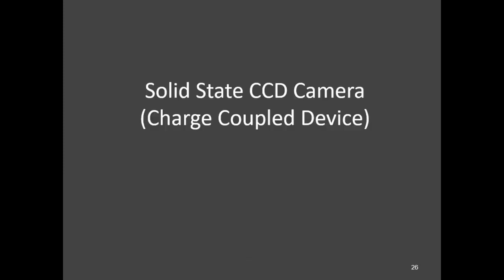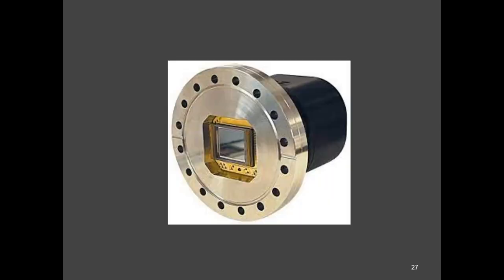The next advancement after the pickup tube was the solid state CCD camera, which stands for charge coupled device. Basically it's a solid state camera, and here's the input to it. The solid state is really stable, pretty durable, and you rarely have to change them. They respond almost instantaneously, so you don't have any lag, you don't have to let it warm up, you don't have to talk nice to it, it just makes an image. It makes a pretty good image, just like the tubes.